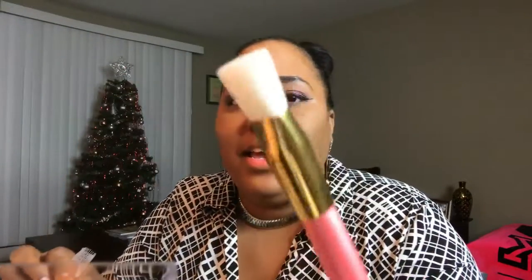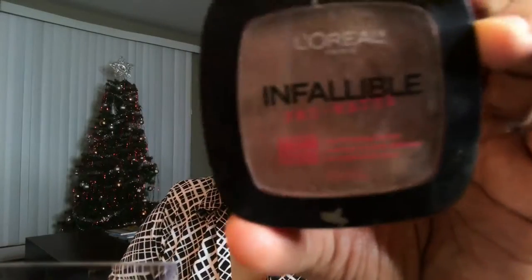And this is a very soft contour brush. I will be using this with my L'Oreal Infallible. This shade here is the darkest shade. I think it is 720, I'm not sure, it wore off. But it's the darkest shade. I believe it's shade Cocoa. I do believe that's the shade.